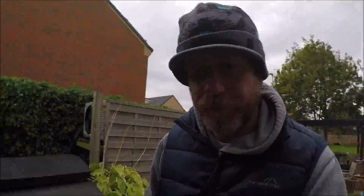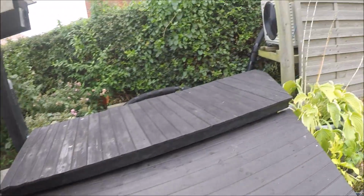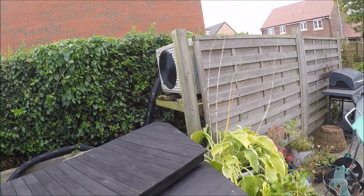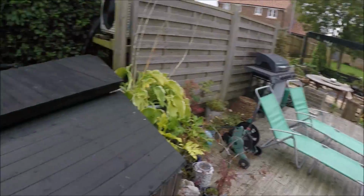It's freezing today, hence having a hat on. I've got a few things I need to sort. Fish are still on it. The heat pump's been on all morning. I wouldn't say it's struggling, but it is on a lot more, as we talked about last week. Especially the wind today, it's a cold wind, so obviously I'm losing a lot.